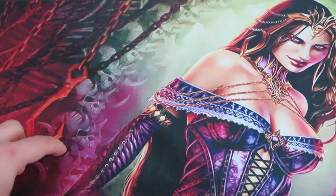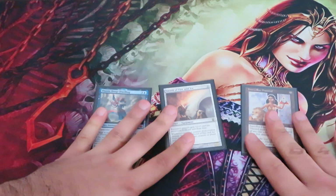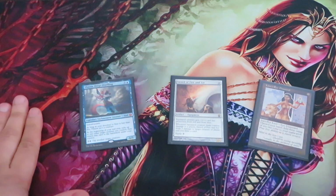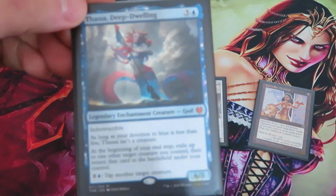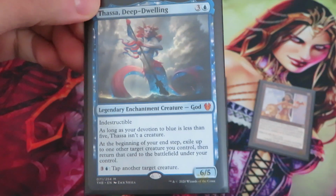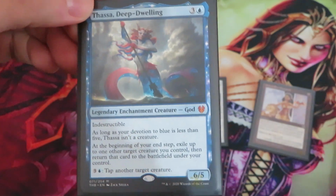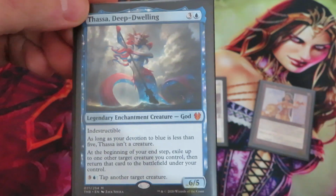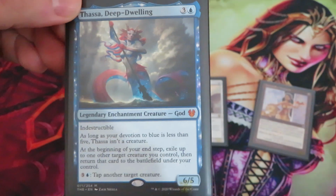For this particular guide, I'm going to use as an example three particular cards that have very different price points. One of them is Thassa, Deep-Dwelling, the last mythic card released for Magic: The Gathering, from Theros Beyond Death, the last set. This video has been recorded in February 2020, so the prices and examples I'm going to show you are based on the prices of February 2020.